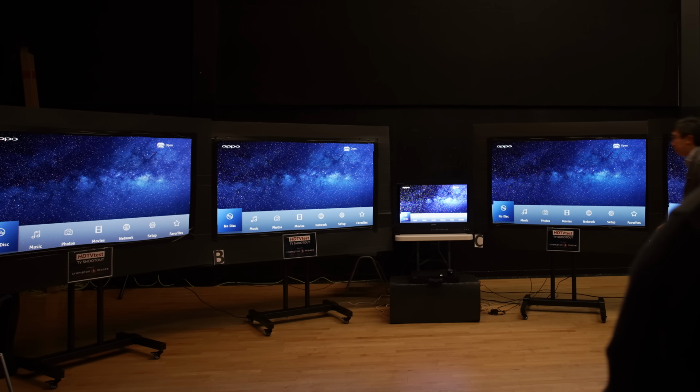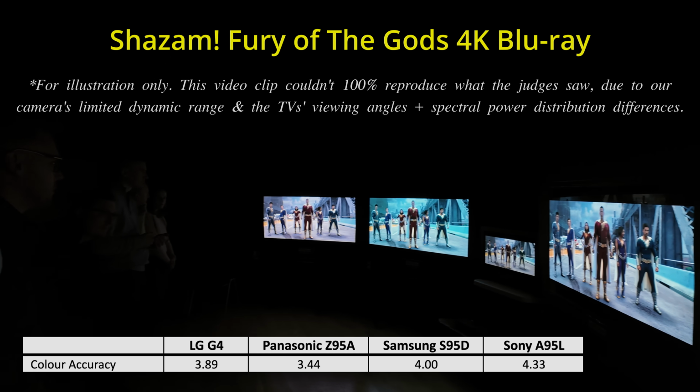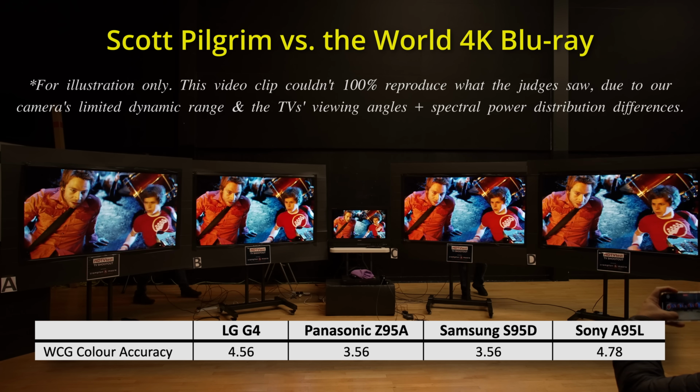We played a variety of clips from Ultra HD Blu-rays to judge HDR color accuracy. First up was this hero sequence from Shazam! Fury of the Gods. Then it's the scene from Scott Pilgrim vs. the World for white color gamut accuracy, both won by the Sony A95L.